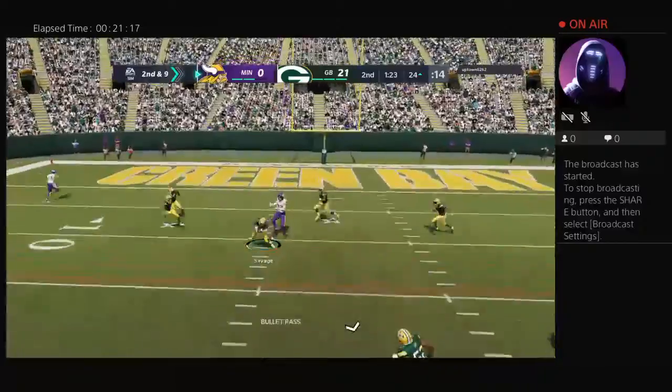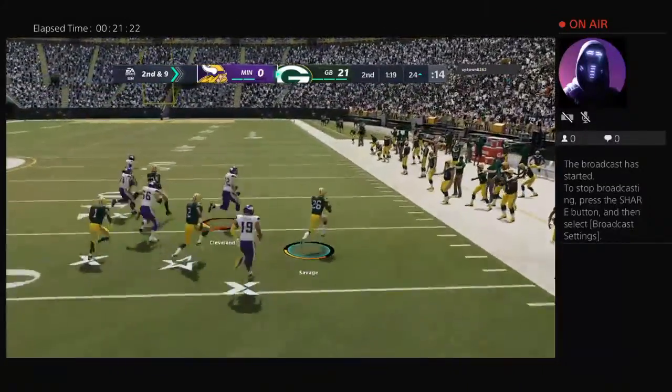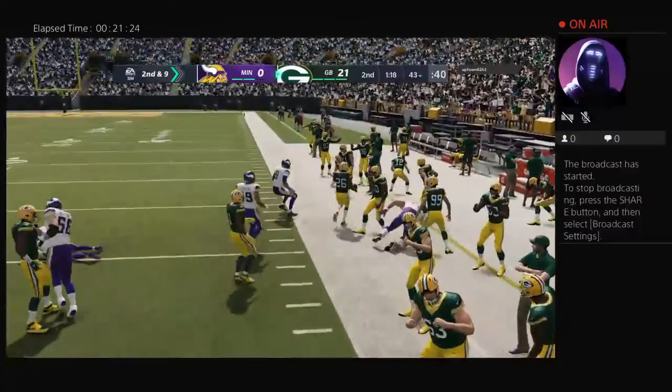Throwing again on second down. Cousins into heavy traffic, and it's intercepted. Picked off by Darnell Savage.